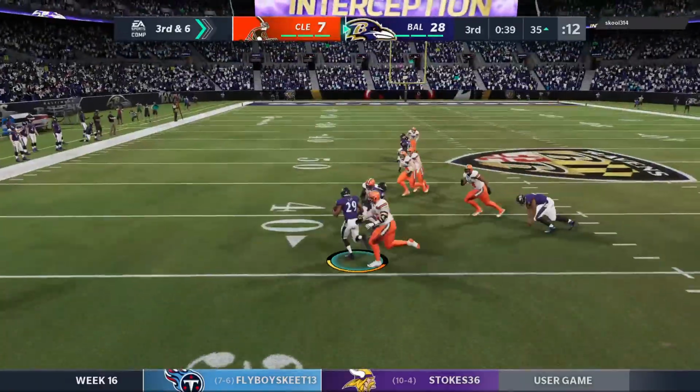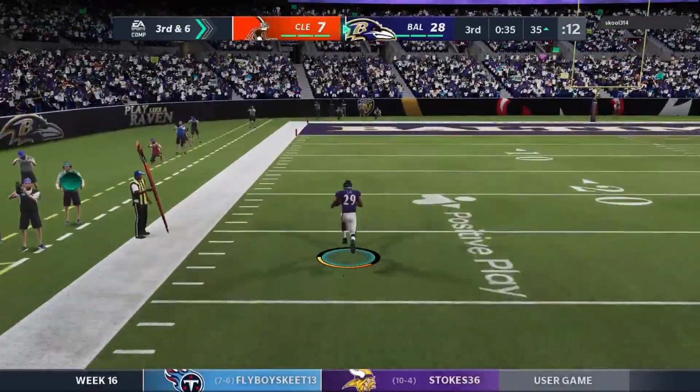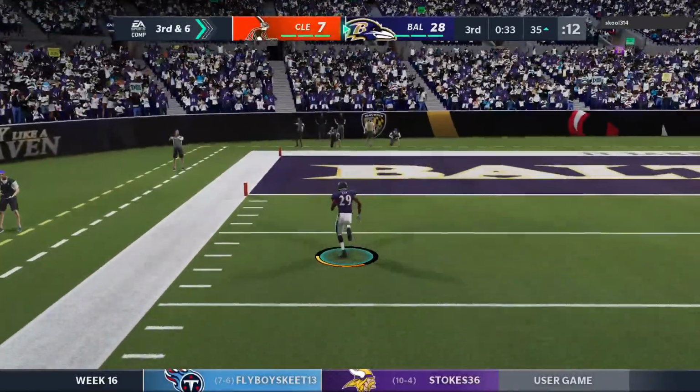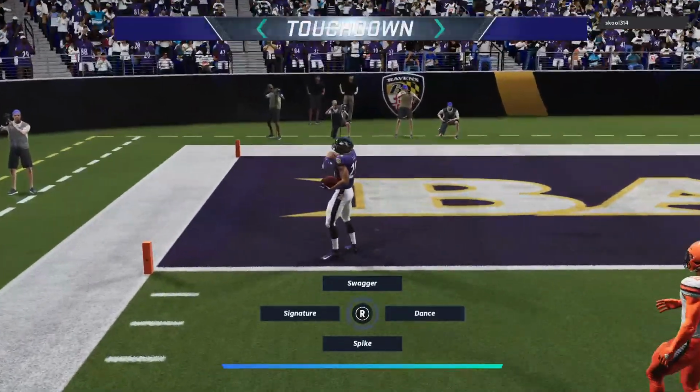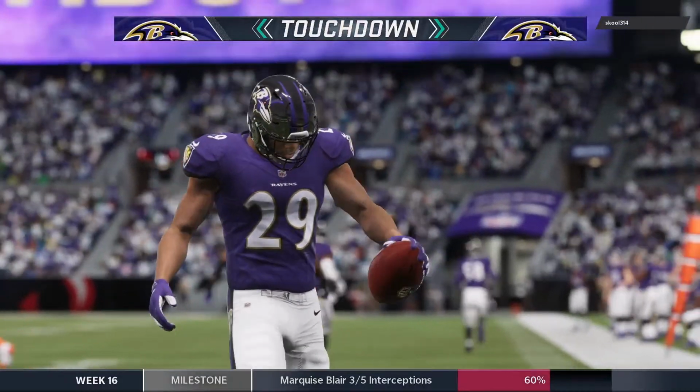He rifles one that's intercepted. Picked off near the 34, 30, 20, 10, and he will bring this back. It's a pick 6 and a Raven touchdown. Ravens.